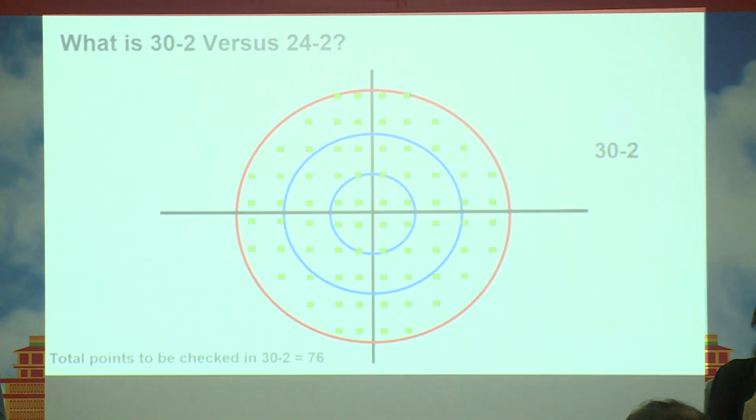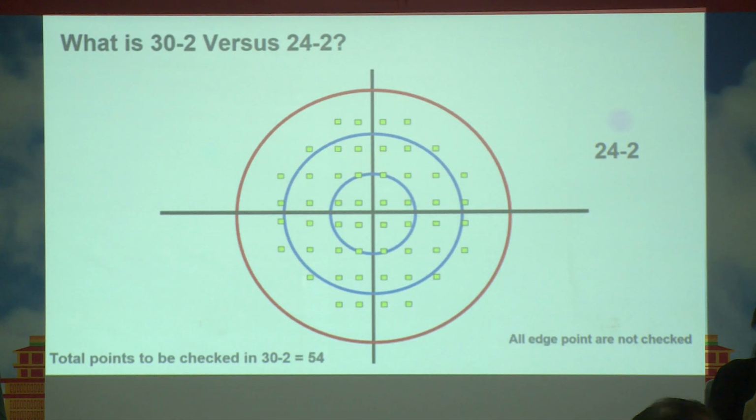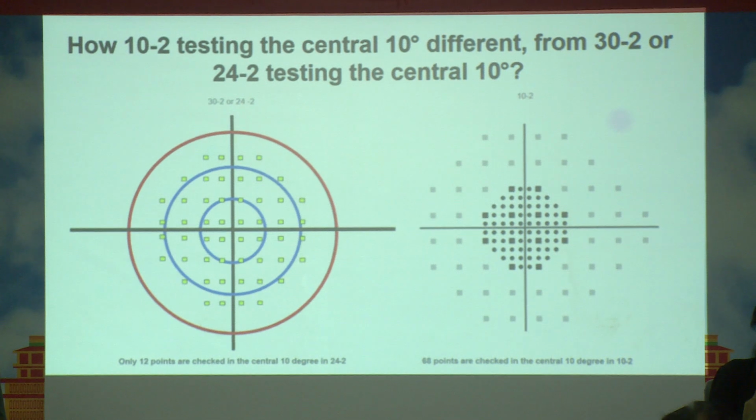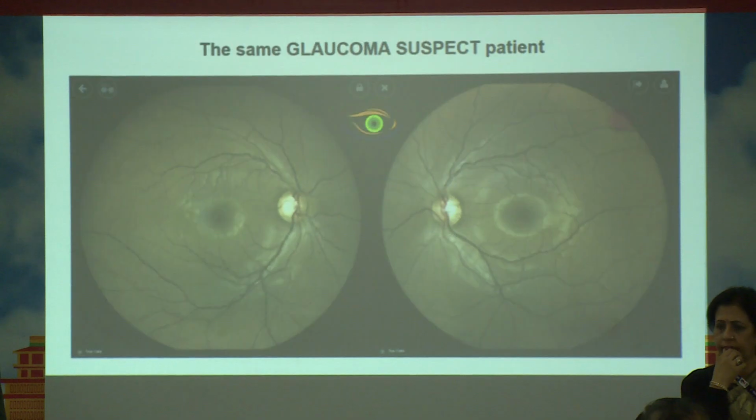In 30-2 there are 76 points and in 24-2 there are 54 points. But the real thing is, if we count the central 10 degrees of the 30-2 or 24-2, only 12 points are checked, whereas on the right hand side, you can see that in the 10-2 field, 68 points are actually being checked. So that really makes a lot of difference. As you can see on the right hand side, the red arrow shows the 68 points being checked.